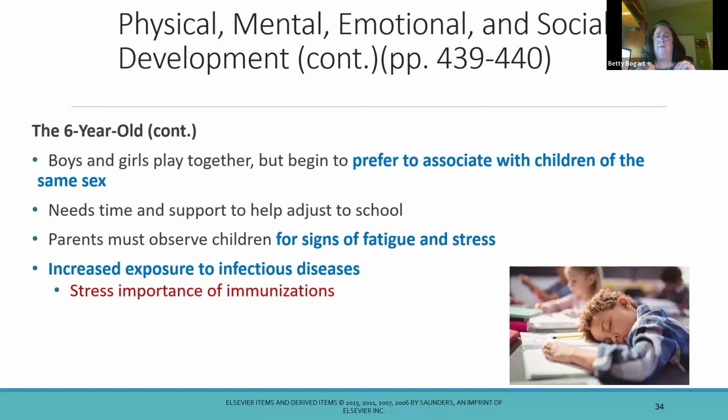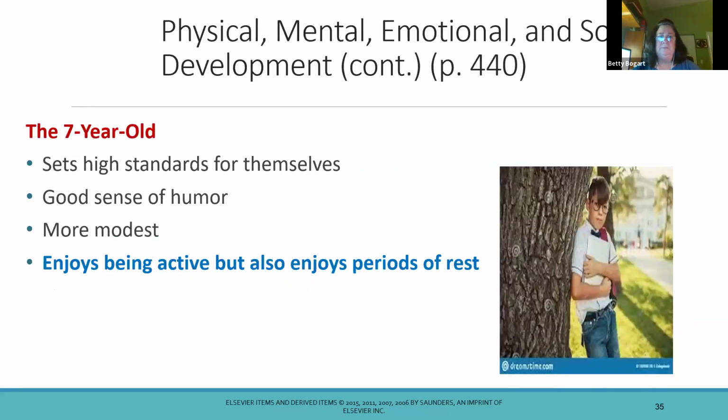This is an age where they've had a lot of diseases and viral infections, ear infections like crazy, right? Through toddlers and preschoolers. By the time they get to school age, their immune systems are really good, but they are around a lot of people now. And as nurses, stressing that their immunizations be up to date is really, really important.